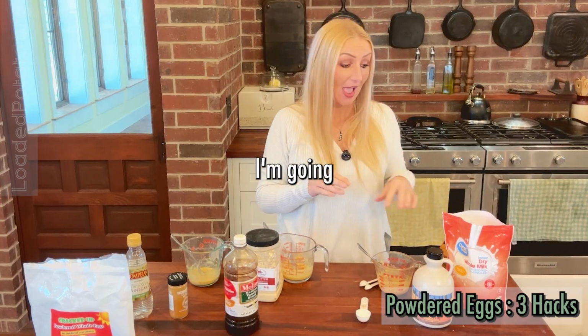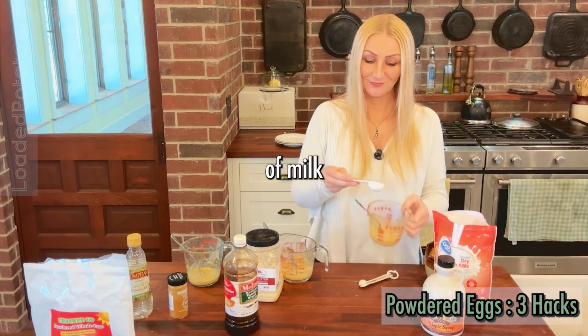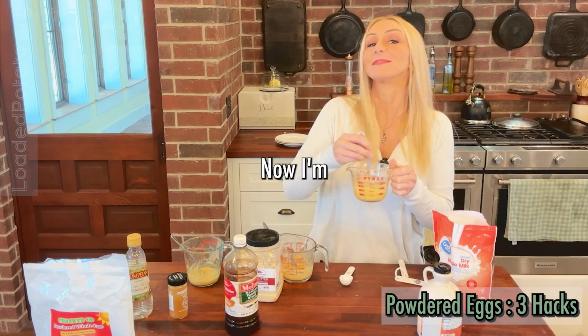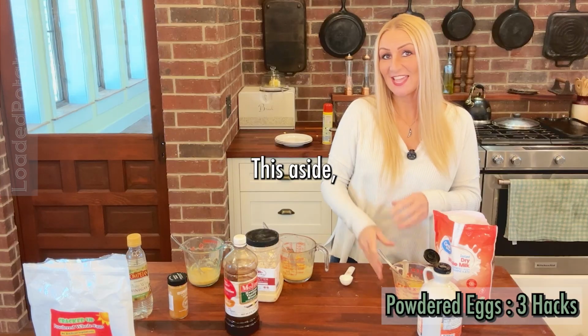So for every 3 eggs, I'm going to add a tablespoon of milk powder, a tablespoon of syrup, and 1/2 teaspoon of salt. Now we're just gonna stir it all together. Set that aside while we make our other ones.